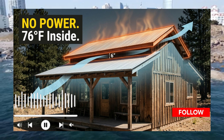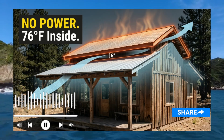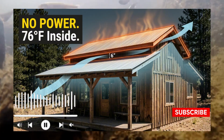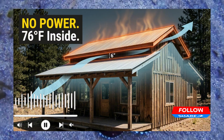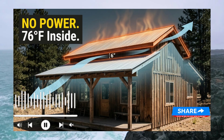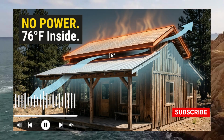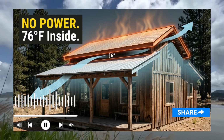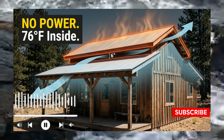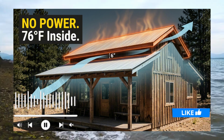On the outermost layer of the structure, the top galvanized steel shade roof glowed bright white and yellow on the thermal display, reading a staggering 158 degrees Fahrenheit under direct solar radiation. Just 6 inches below that scorching metal sheet, inside the open-air channel, thermal sensors registered the rushing airstream at 112 degrees, matching the ambient outside shade temperature, as fresh air was pulled in from the eaves and exhausted out the peak.